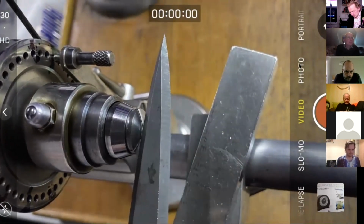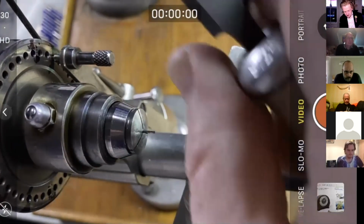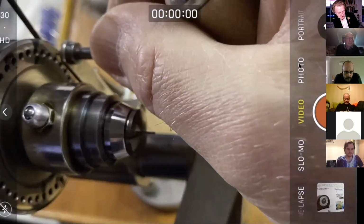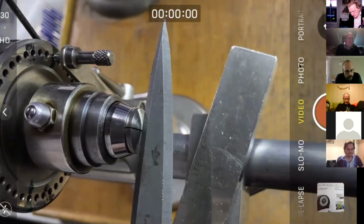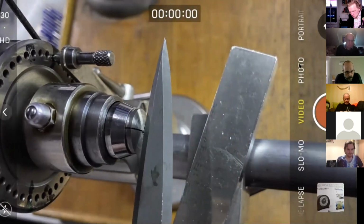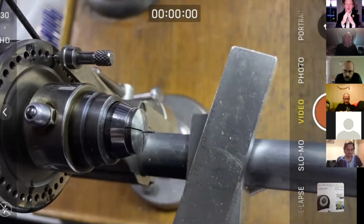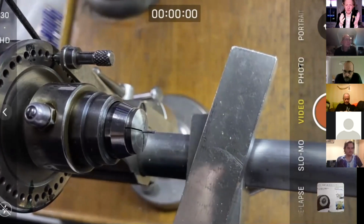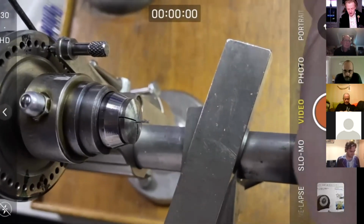I don't care what this angle is. Turn it round 180 degrees. Tip it up. Now we don't want to file down so the flat comes to nothing. If the flat comes to nothing, then our drill's just not going to have any strength at all. So I'm just going to do it 2 or 3 times and then have a little look.